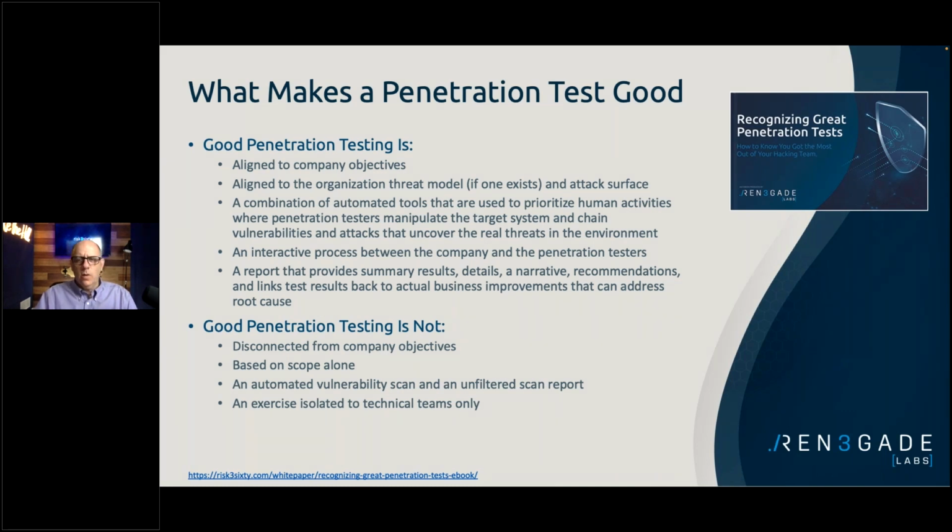And then what's really important is the report that you receive back. A good penetration test report is very, very important for not only you to understand what's happened, but it is the only leave behind. It is reviewed by several external parties. So you have to be confident in what's in there, how it's presented. And you want things like summary results that are easily understood by non-technical individuals. You want details that help the technical individuals figure out what's really going on, recreate this situation if they need to, following a narrative. And you want recommendations for remediation that link back to actual business improvements, so you can address root cause, build your program, and mature your program.